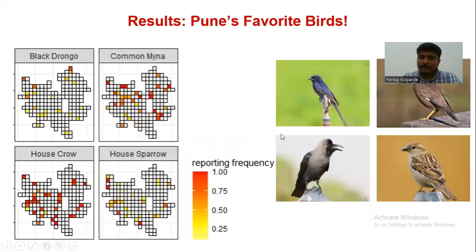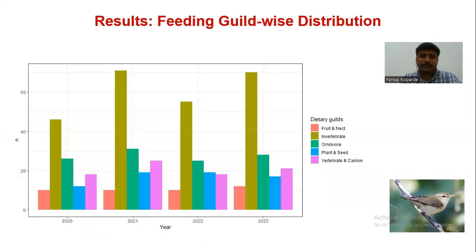So which are Pune's favorite birds? The four species that are most prominently highlighted, or most frequently cited, are black drongo, common myna, house crow, and house sparrow. These are, I think, the birds which every Punekar would know and would be seeing again and again. So they have come out to be the highest frequency birds.